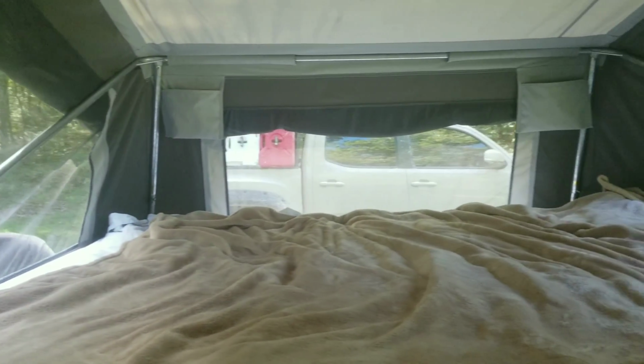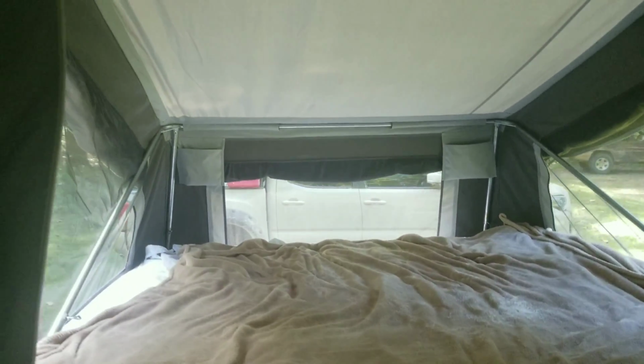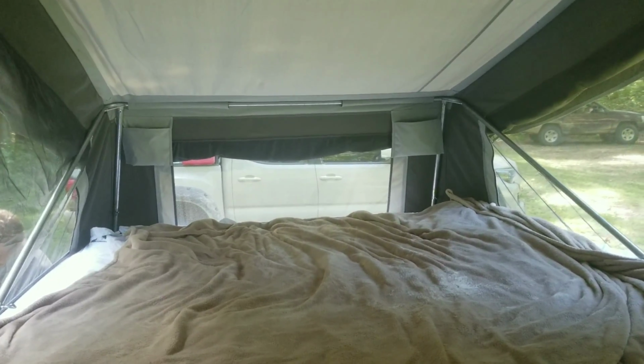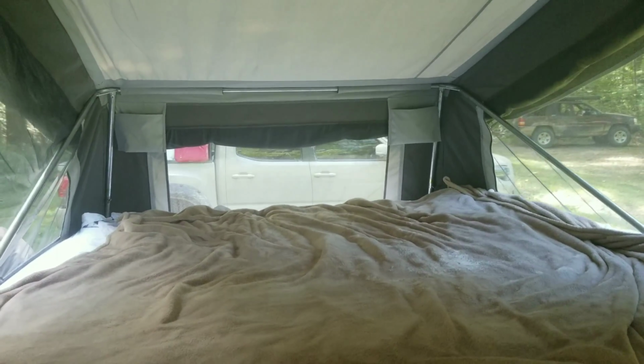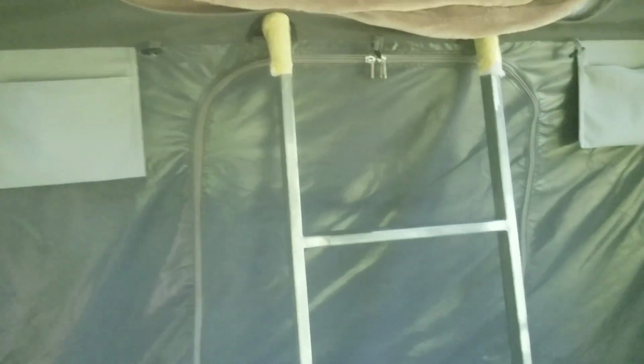Look at that. So how many of y'all can fit up there? All 4 of us fit up there. That's crazy. Me and the wife and a 2-year-old and a 4-year-old. Okay, so it's you, the wife, a 2-year-old, and a 4-year-old. Now, I understand this comes out a little bit further, too. So, obviously, this is the bed area. And this, I guess, would be kind of a living area, which is really cool.